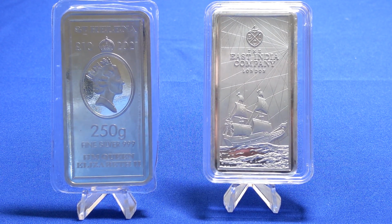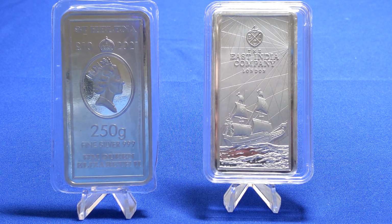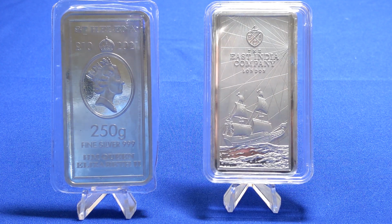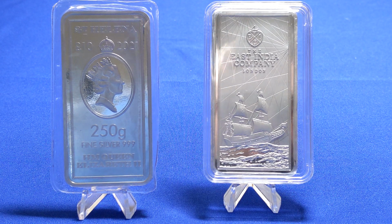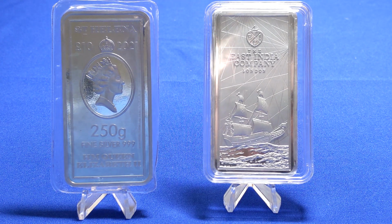A couple weeks ago I brought you the story of the new silver coin series, the Queen's Virtues, that is being issued as a joint collaboration between the East India Company and the island of St Helena. And today, in a follow-on episode, we'll be looking at this silver bar, the 2021 250-gram St. Helena silver bar that has been issued to commemorate the East India Company. So we'll be looking at the bar, we'll be looking at the story of the East India Company, and the connection of the East India Company to St. Helena. And I found it to be extremely interesting, so I hope you stick around for the whole ride.